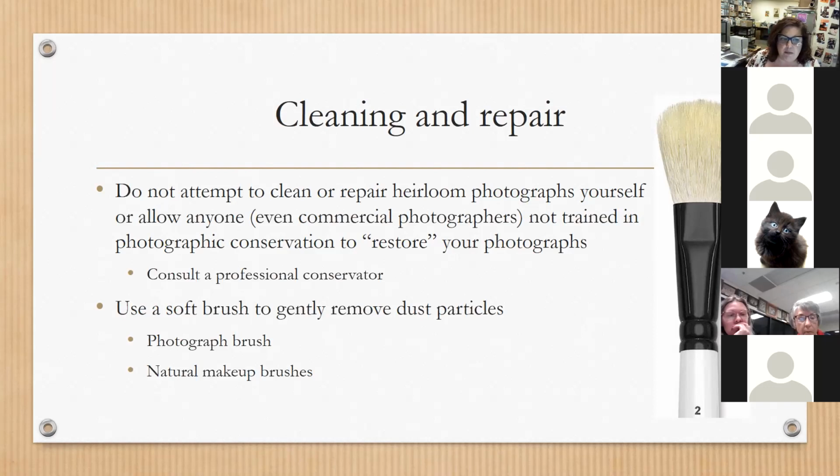You can use a soft brush to gently remove dust particles. The one at the left is a photograph brush. I like these. I've got a bunch of these for my volunteers to use. It's a natural hair brush, which is very, very soft. It's great for gently removing dust particles from the surface of the photograph. But you can also use natural haired makeup brushes. This brush usually does run about $15, but you can easily clean it with a little gentle soap and then let it dry.